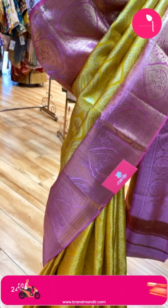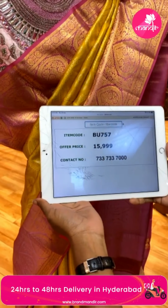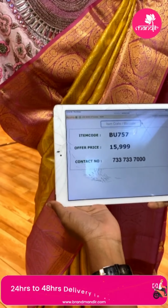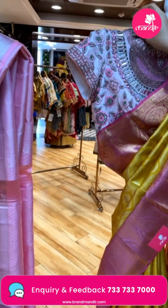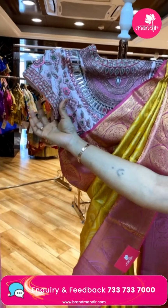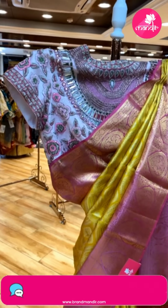Saree pricing and details. 15,999. Weaver's price is 15,999. BU757 is the code. And look at this stunning gorgeous blouse which is from our brand. Ilanti blouses kavalante ganaka contact our brand andi.